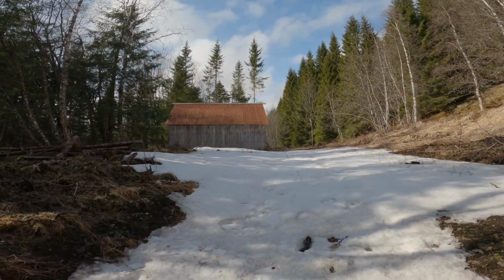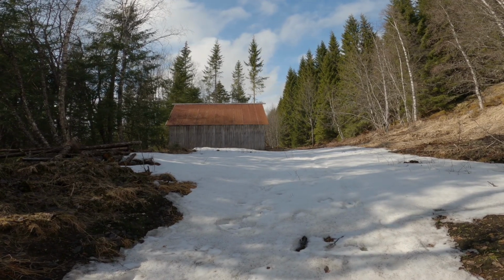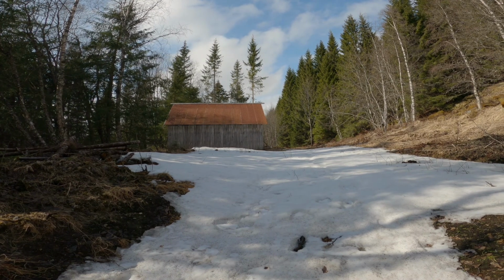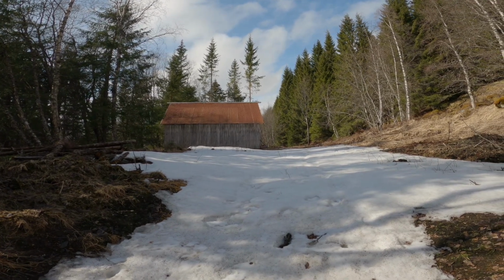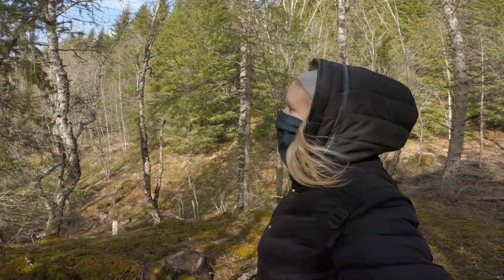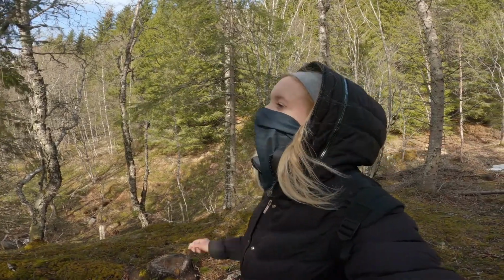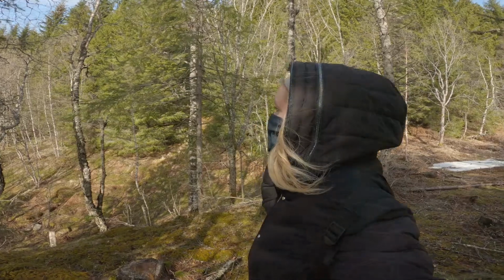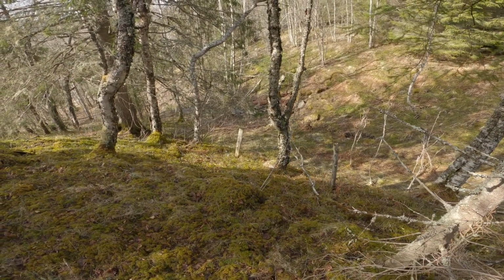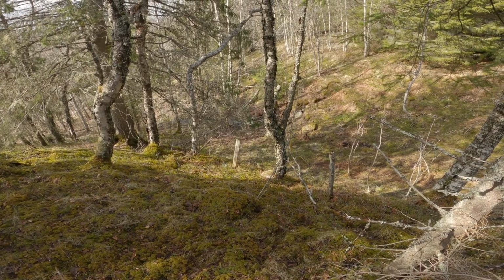So this looks like an old barn to me. And it's very possible that there has been another house here back in time. Yeah, let's see. I like this place, I have to say. Lots of old trees. Okay, there's an old fence and there I can see some old parts of a roof maybe.